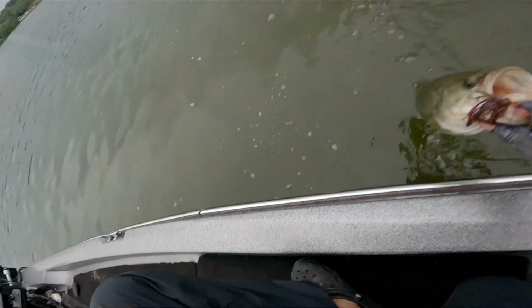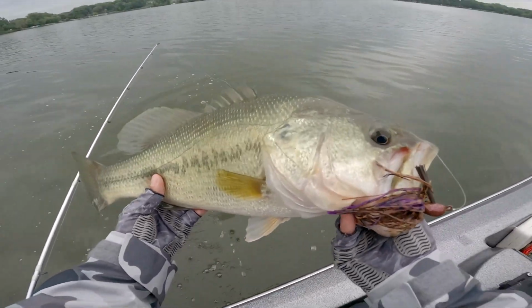So then I casted it out there really, really far, and I started to slowly drag my jig, just slowly feeling everything on the bottom. I can feel my jig literally just go doo doo doo doo, and I just felt the fish pick it up, boom, and all of a sudden I set the hook and bam, 4-pounder. I was like, dude, that's awesome.